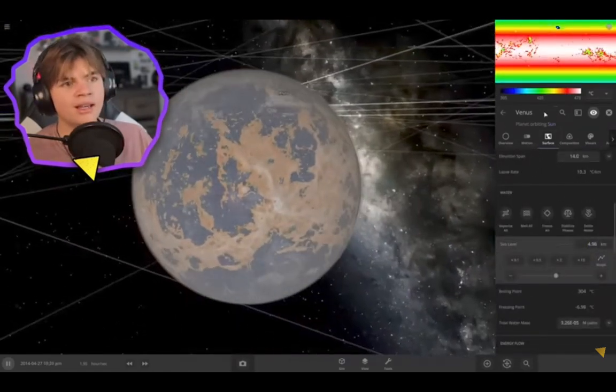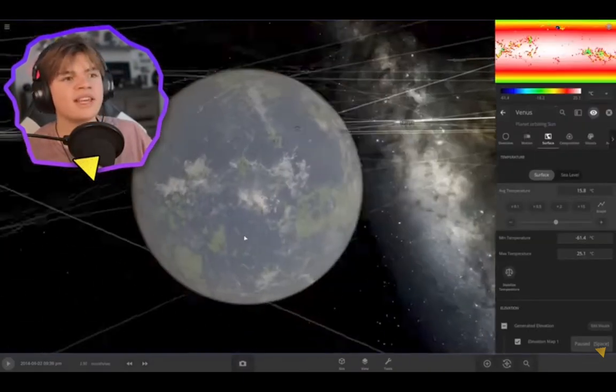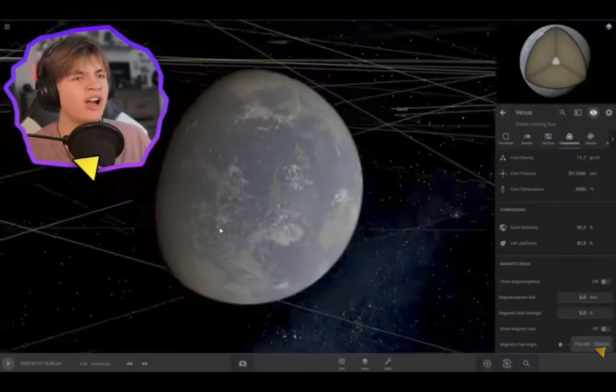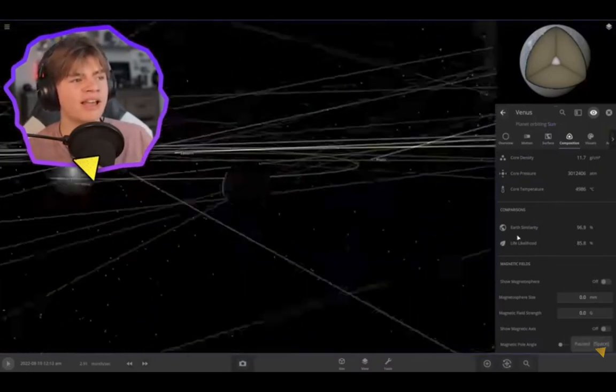Perfect. And add some vegetation too, like that. Perfect, okay, Venus, and let's check its habitability rating. And yes, that gives us 85.9% chance of life on Venus. So Venus would definitely have a good chance of developing life now.